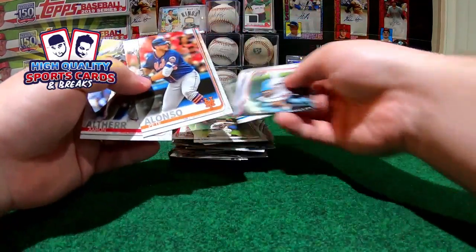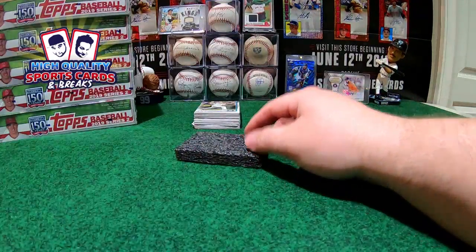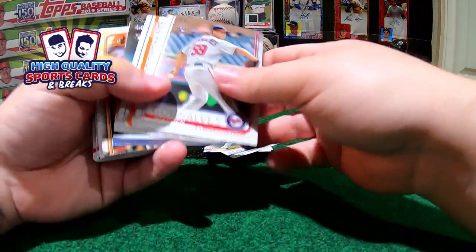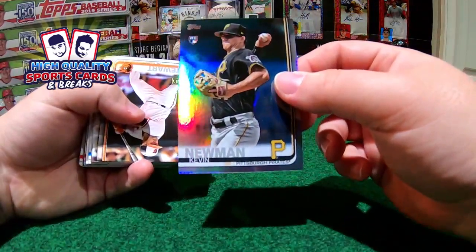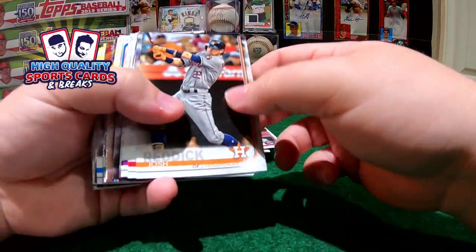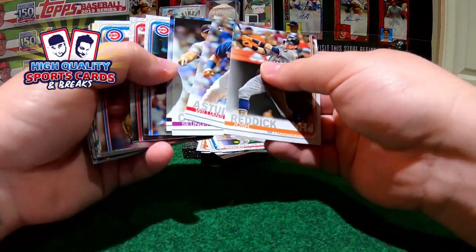Pete Alonso, rookie. And here we go to the last pack on this first box. Bringing good team this first box. Kevin Newman, Rainbow Foil. Pilots, here we got a nice 150 gold DJ Stewart. Man, these Stewart autos are really, really cheap right now on eBay.